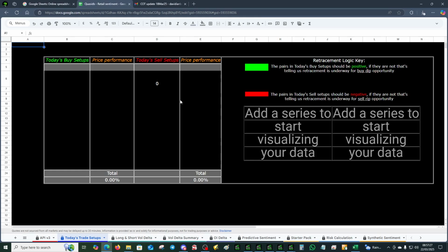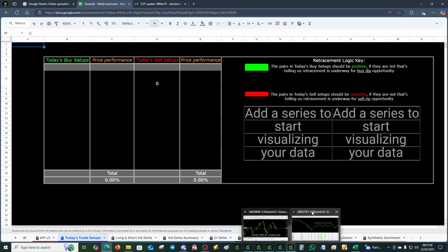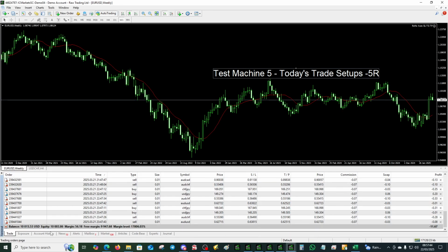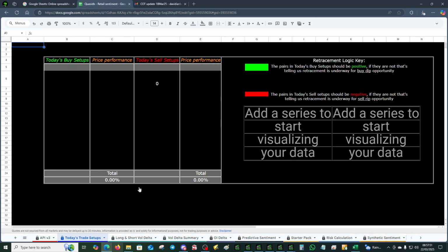Have they added long or short on the weekly basis? And today, have they agreed with that bias? And so that's what test machine 5, this one here, is doing. And we can see we've made some. We're actually up in profit at the moment. To test machine 5, today's trade setups, which is referring to this. And so we just have to see how we go.